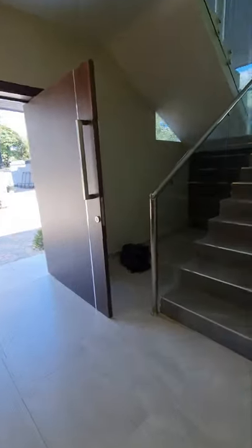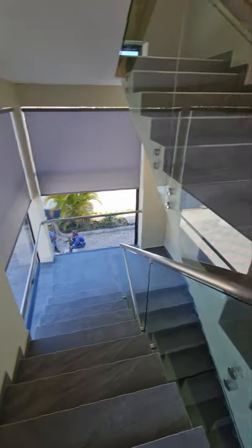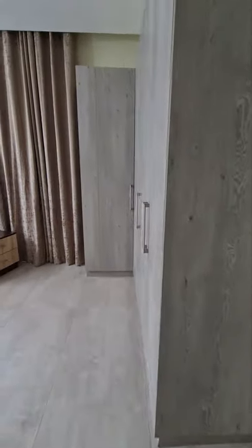Let's now go upstairs. So here on the top, this is basically the first floor. You've got your linen closet there. So there's three bedrooms on this floor. Let's go into the first bedroom.